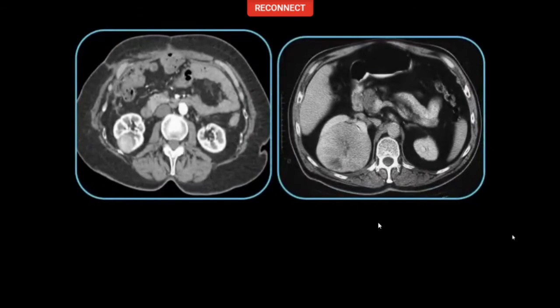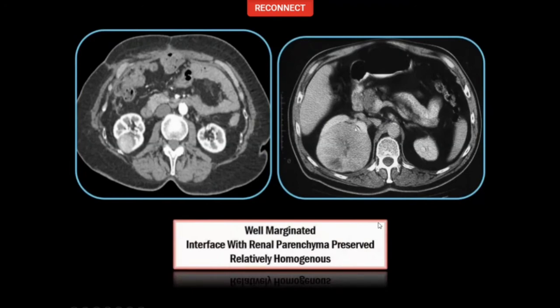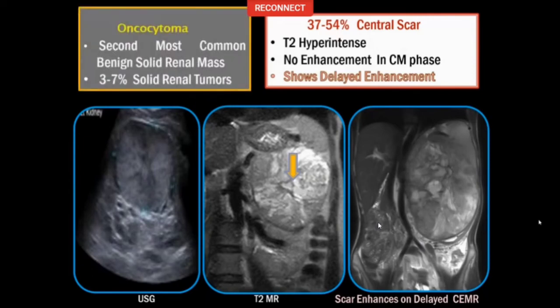And in this patient, again, you have a mass which is showing all the benign features, that is, the interface with the renal parenchyma is preserved, it is quite homogeneous. This mass is showing significant enhancement. So when you see an enhancing mass which shows all the benign features, then think of an oncocytoma in an adult patient. Sometimes, of course, the oncocytomas can show the central heterogeneity on a T2 MR. This will appear as this hyperintensity. On delayed MR, you will see enhancement in this central heterogeneity. So do not mistake a scar of an oncocytoma for the heterogeneity that is seen in a tumor because of necrosis. When this scar is seen, it is quite typical of an oncocytoma.